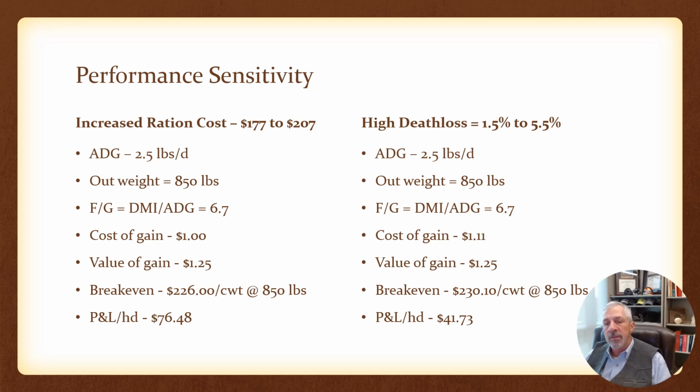So just to give you an idea of the sensitivity of this analysis to ration cost, in this case, I increased the ration cost from 177 to 207. So I took it up $30. Used the same 2.5 pound gain. So all this is the same, but that took our cost of gain from 89 cents to $1. Value of gain doesn't change because of the way we sold the cattle. Our break even went up to 226. And a P&L of $76, or $30 a head less than what we projected with the lower ration cost. So again, ration cost is critical, and estimating it to the best of your ability is pretty important rather than just swagging it.